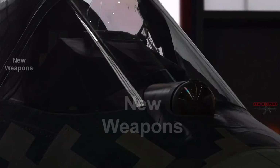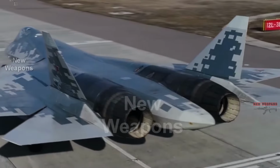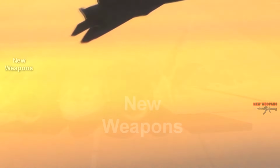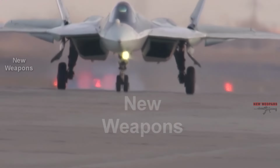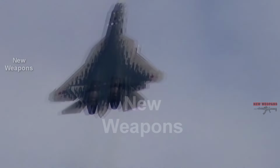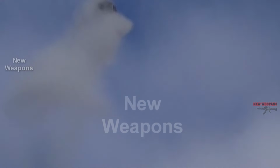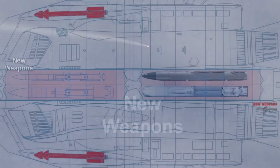The channel reminds us that the dimensions of this ammunition do not allow it to be placed in underwing compartments. For large missiles, there are other compartments, which are located between the nacelles. Presumably, the Su-57 launched an entirely new short-range R-74 or RVV-MD missile, which is based on the Soviet R-73M munition. In the footage, you can see the outline of the munition reminiscent of the short-range R-74 missile.